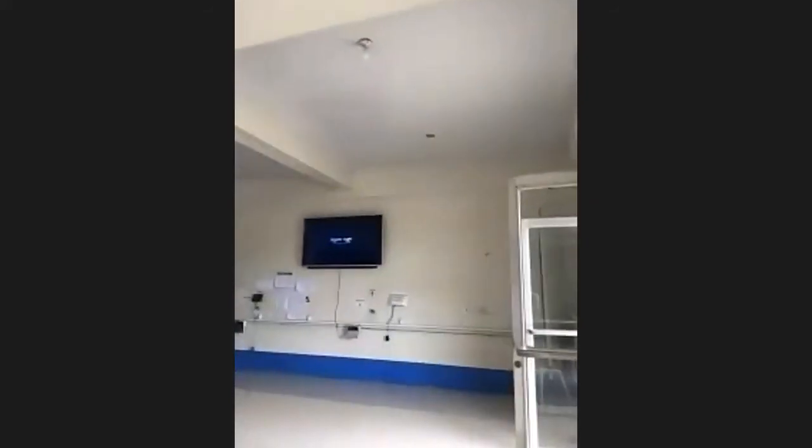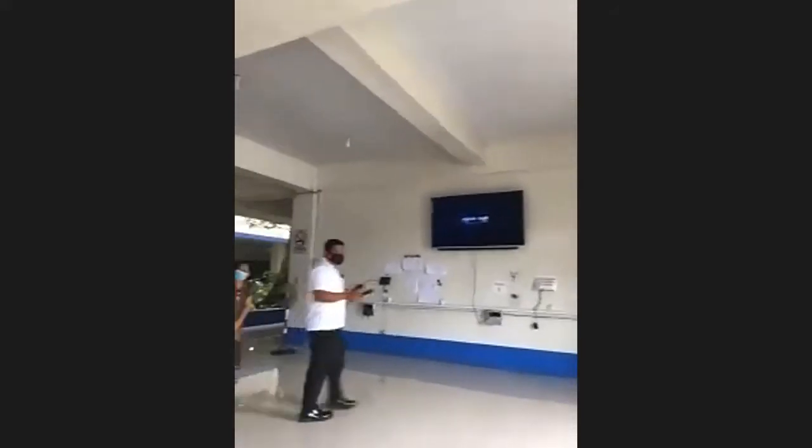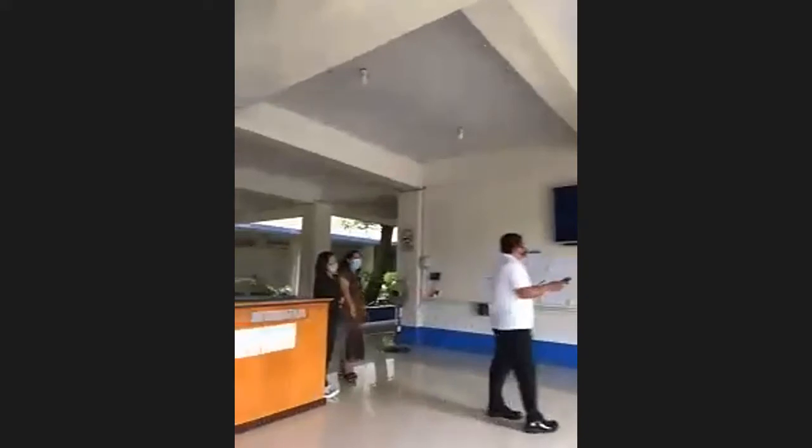Okay, so this is the first floor. Our security guards entertaining visitors of the university. Meron din kaming thermal scanner wherein the visitors are checked and they are also required to log in for monitoring purposes. So now we go to the second floor.